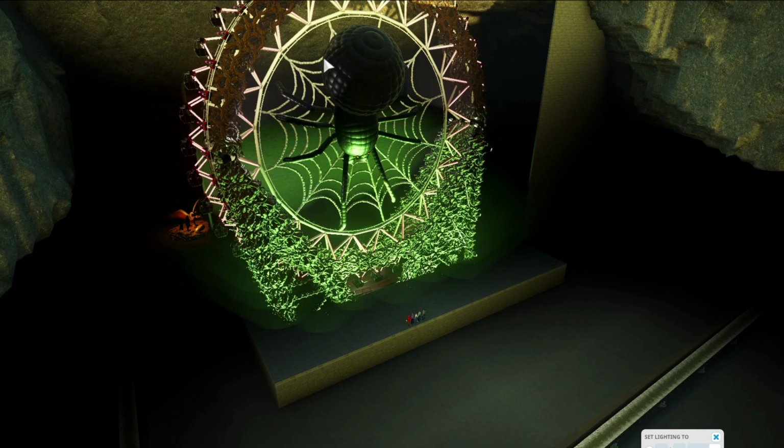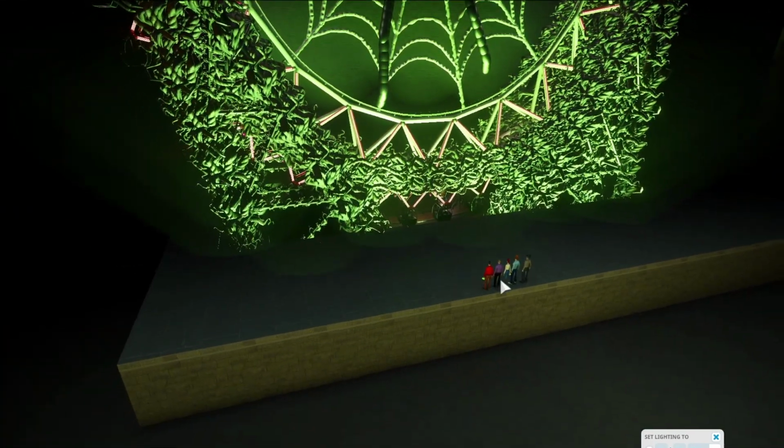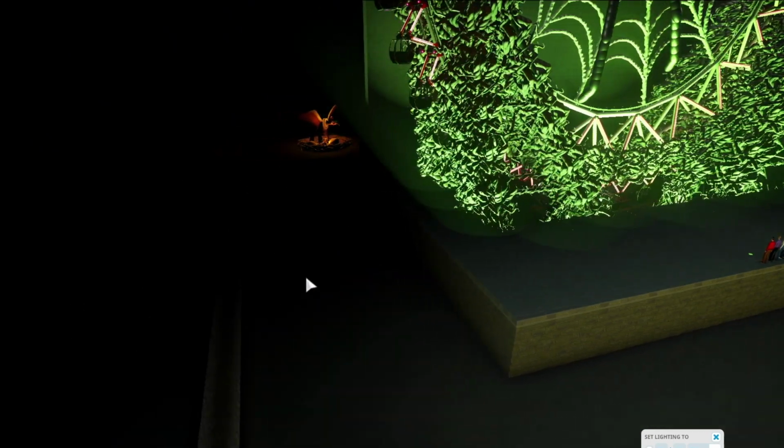I had to modify it because I had to remove a bunch of the stuff that wasn't going to be used for the ride. And then we went ahead and put in this area so that I had sort of a stand for the people to stand on.